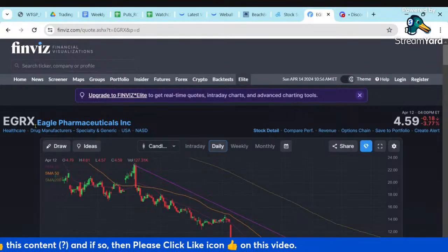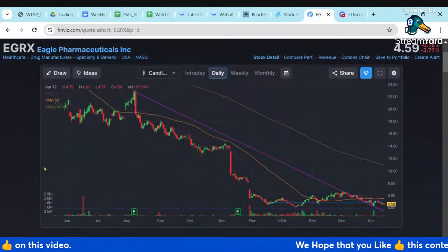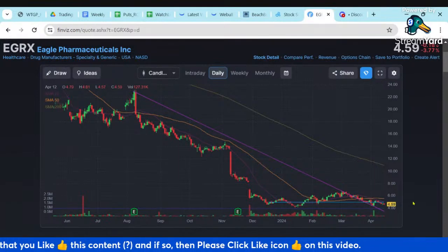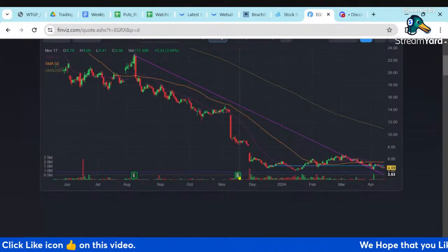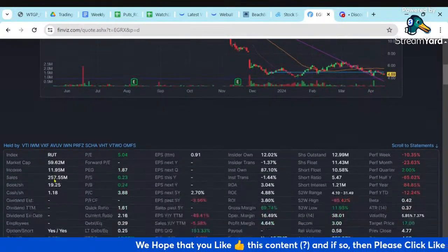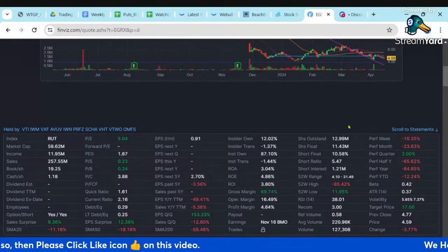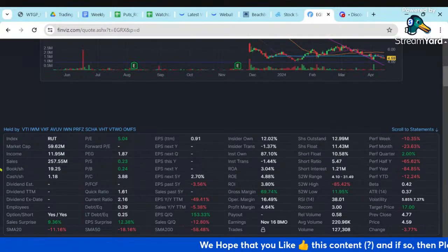So here's EGRX, Eagle Pharmaceuticals. Again, it's a U.S.-based drug manufacturer. I think it showed up on the multiple bottoms screener that I talked about on the front page of FinViz. It's kind of oscillating around that multiple bottom. It had a big drop, probably on earnings pre-announcement, but they do look like they're making money. It doesn't pay a dividend, is optionable, debt's not too bad, 12 million shares outstanding, so not a real high float, and 10% short interest, so a little bit of short interest.